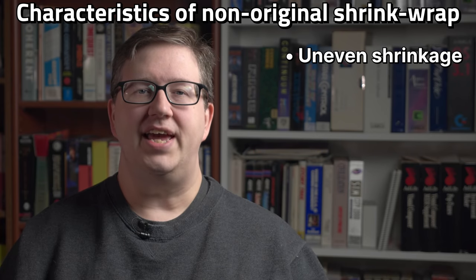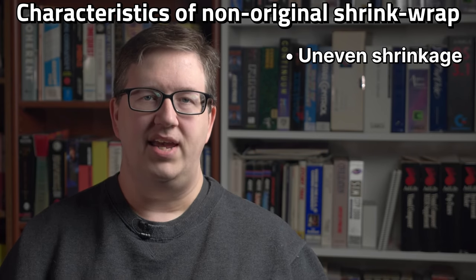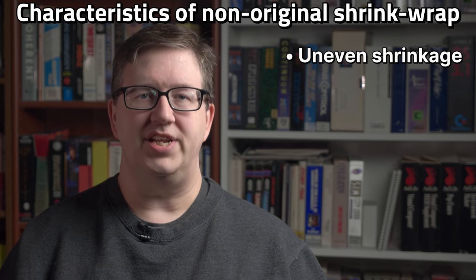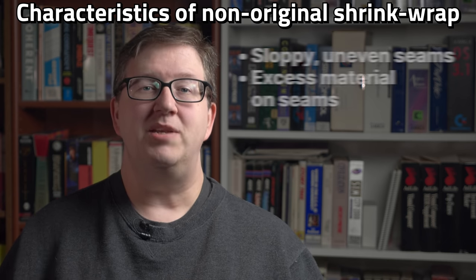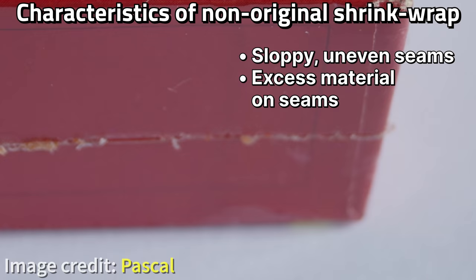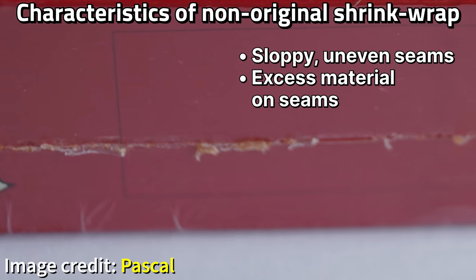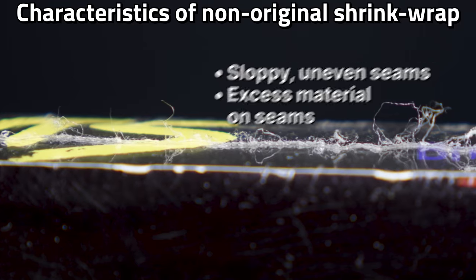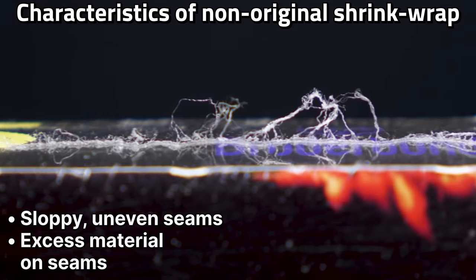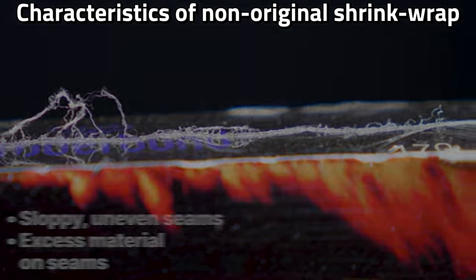Rewrapped items usually had heat applied with a handheld heat gun, which shrunk film unevenly. Inconsistent shrinkage, such as wrinkles on one side but not another, is usually an indication of this. Seams made by the heated sealing wire can also illustrate signs of rewrapping. Not being careful when manually sealing can leave behind globs of shrink film material or sloppy seams. Thin wisps of material might also be present, which result when dirty sealing wires don't seal evenly. These wisps are called angel hair in the packaging industry.